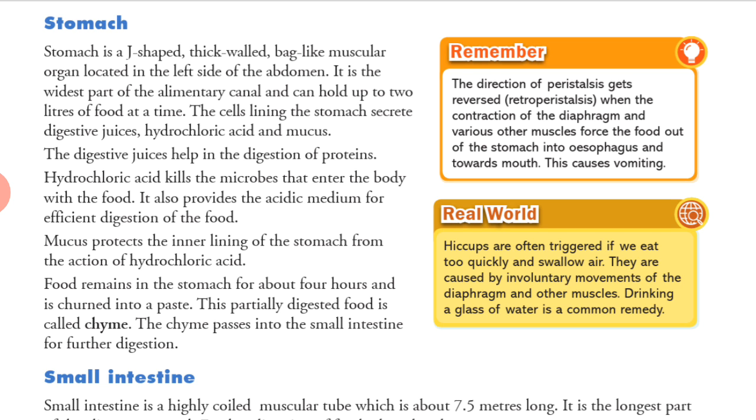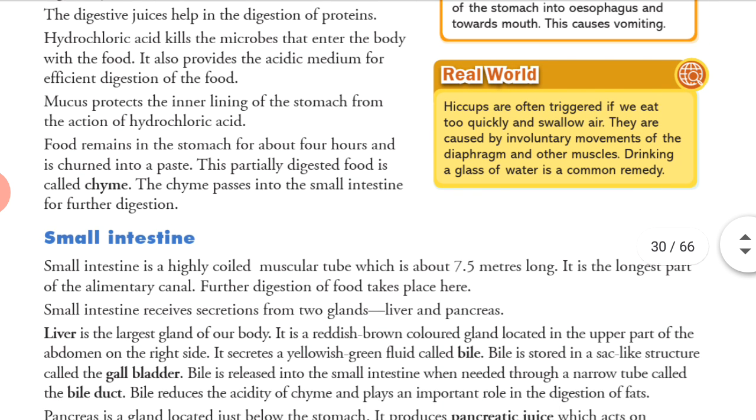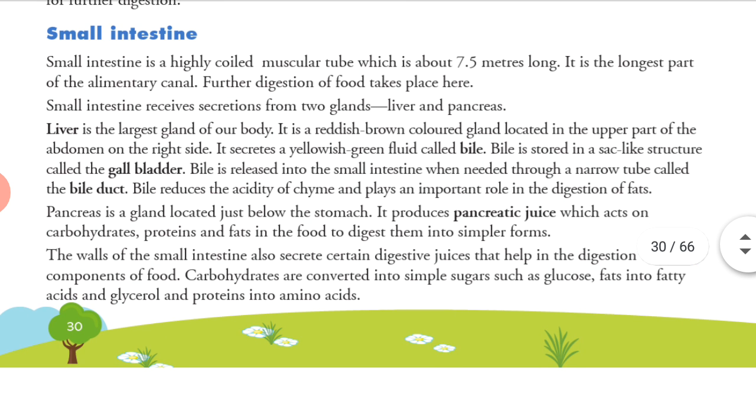Food remains in the stomach for about 4 hours and is churned into a paste. This partially digested food is called chyme. The chyme passes into the small intestine for further digestion. Now we will discuss the small intestine.